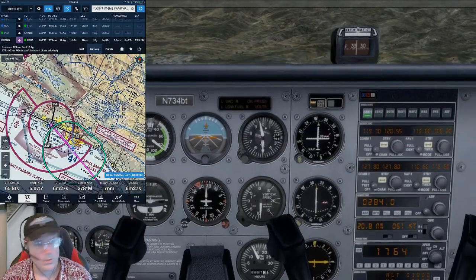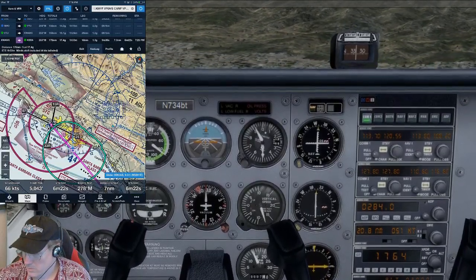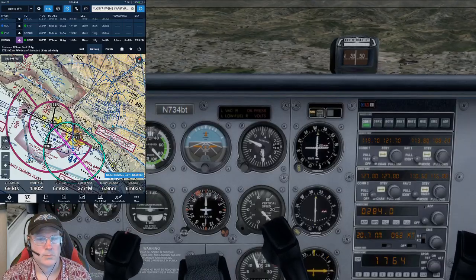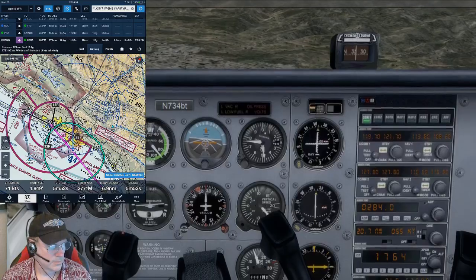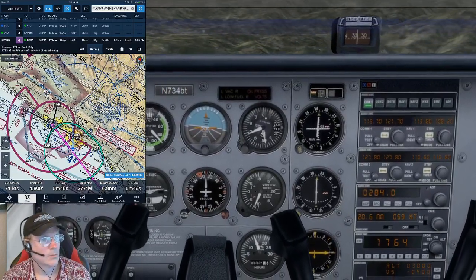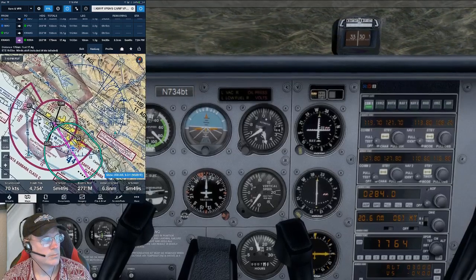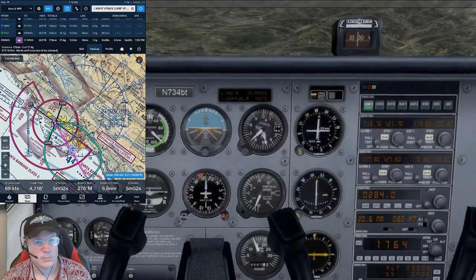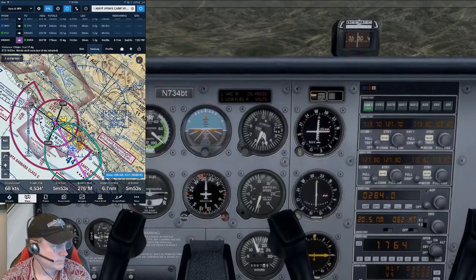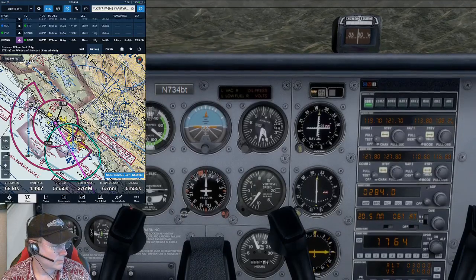223 Juliet X-ray, radar contact. The altitude 121.7. Altitude is 500 feet. Thank you. 3 Juliet X-ray, contact Santa Barbara departure 120.55. We'll see it. Contact 120.55. 3 Juliet X-ray.